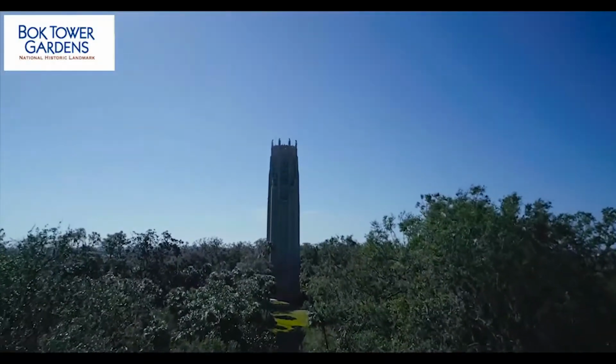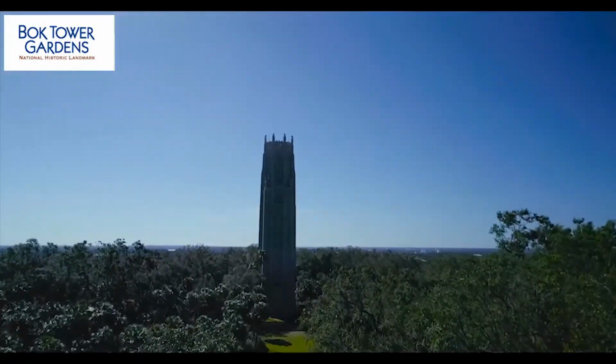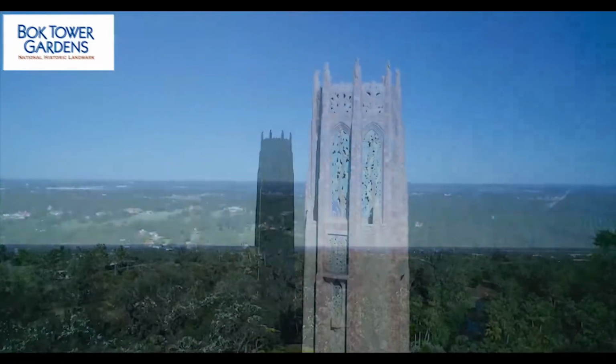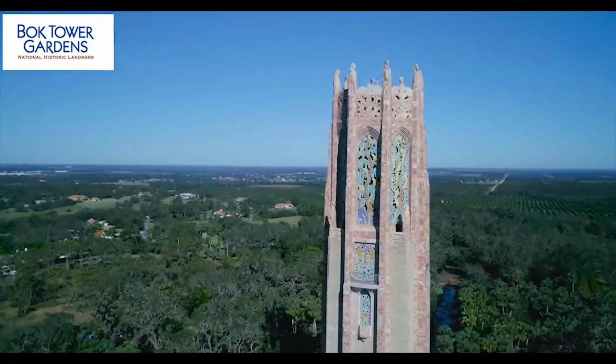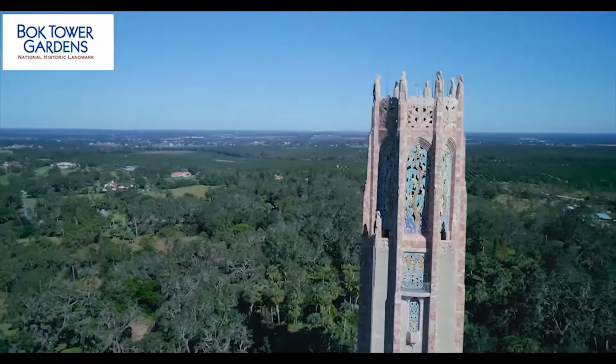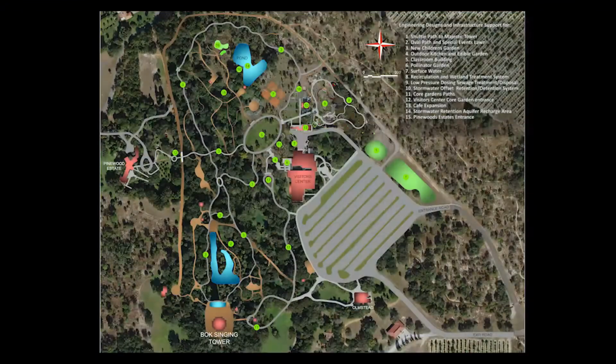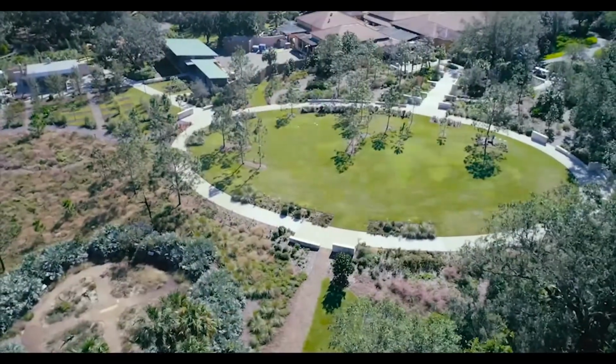Bok Tower Gardens, a National Historic Landmark and Central Florida attraction, is located on more than 200 acres of land on the north side of the city of Lake Wales. Bok Tower Gardens has been visited by more than 23 million people since its opening in 1923. From 2013 through 2015, the gardens raised more than $15 million for its largest expansion in 85 years.